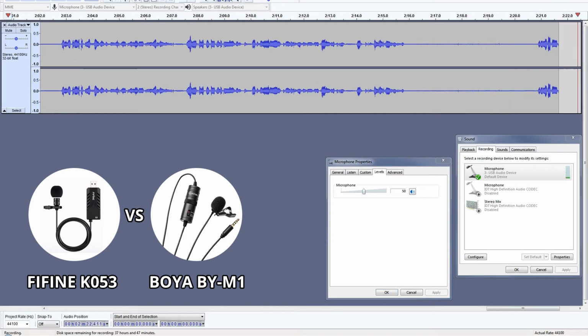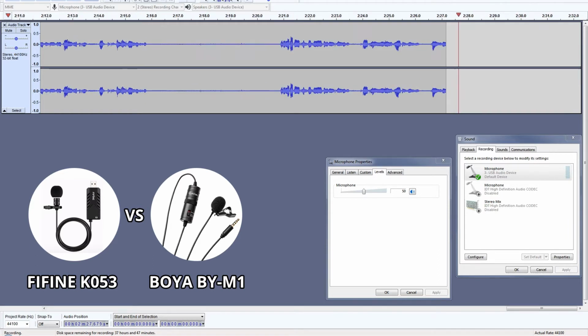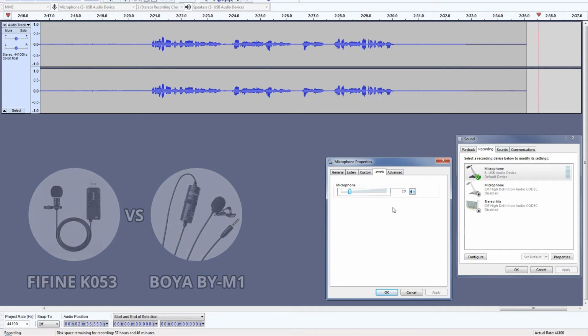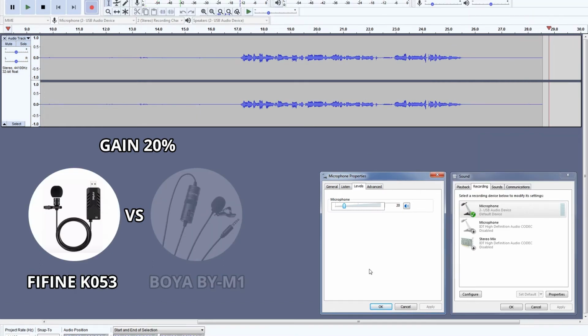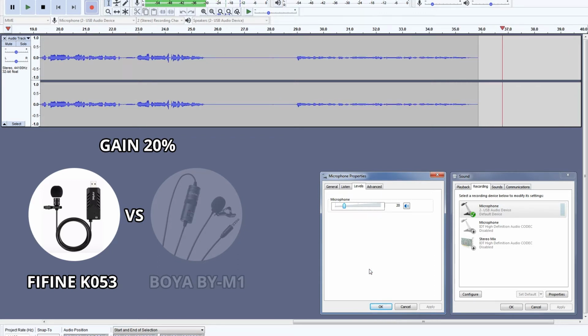So let's start with the Boya BY-M1 that I am using right now, and let's use its 20% gain. I am using Boya BY-M1 Omnidirectional Condenser Microphone, and this is how it sounds like at 20% gain level. I am using FIFINE K053 Cardioid Unidirectional USB Microphone, and this is how it sounds like at 20% gain level.